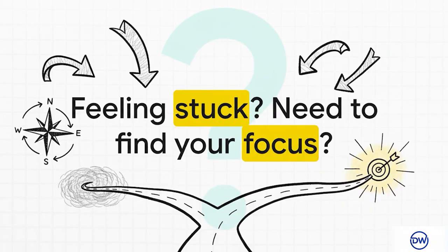You ever get that feeling you're just stuck? Kind of at a crossroads. You know something needs to change, but you have no idea which way to turn. Well, that's where a SWOT analysis comes in. It's basically designed to cut right through all that fog and give you a clear path forward.